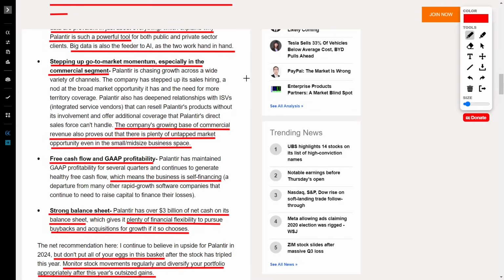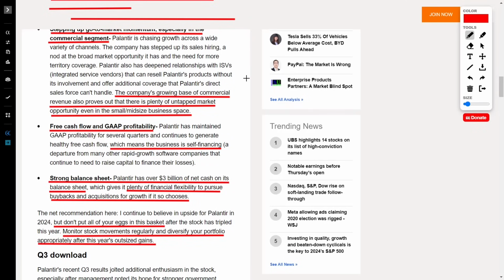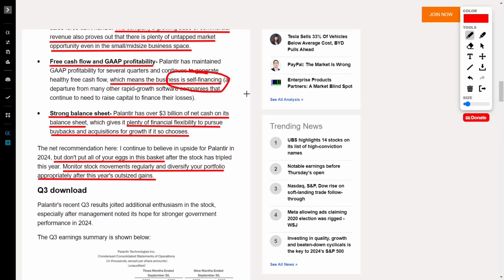And as the company's commercial segment grows, their revenue will grow with it, and this will positively impact their overall GAAP profitability, which is the author's third point. He says that their free cash flow and GAAP profitability will increase, especially as their commercial sector starts to gain momentum, and since Palantir is already GAAP profitable, that means that this business is self-financing, meaning that they can literally use their own money to grow themselves without the unnecessary risk of taking on debt.